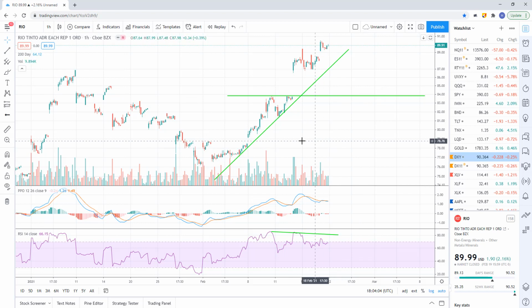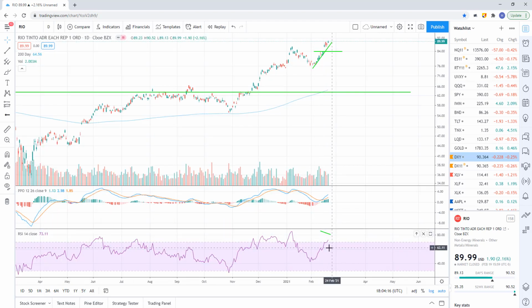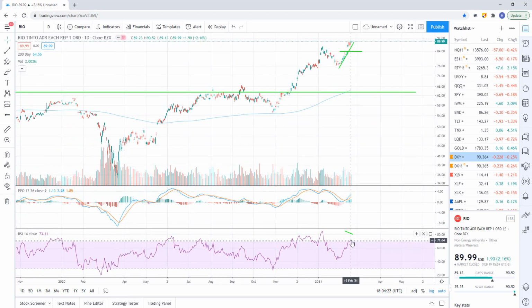Again, we could see that we have this upward channel. If that breaks, I think it's very likely we gap fill. But again, that's just an hourly divergence. We don't have anything on the daily signaling negative divergence. Now, if we do break and turn down and hit that gap, and we do it soon, we will have that negative divergence. So keep an eye on that.